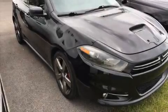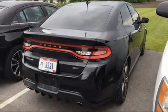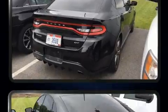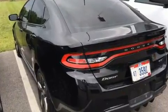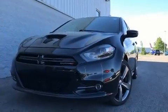Get excited about the 2016 Dodge Dart. This four-door, five-passenger sedan still has fewer than 60,000 miles. Under the hood, you'll find a four-cylinder engine with more than 170 horsepower, providing a smooth and predictable driving experience.